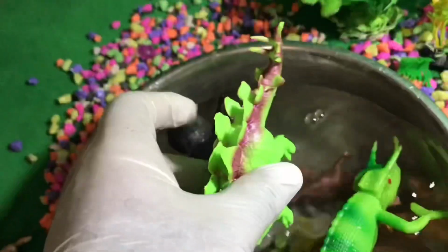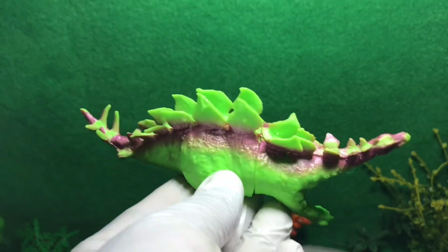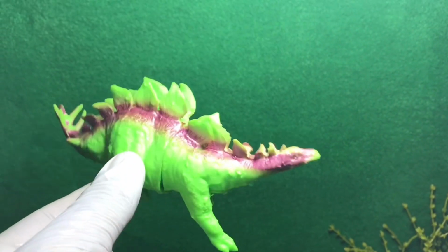Let's wash him, friends, because he is very dirty. Wash, wash, wash. Here we go, Stegosaurus dinosaur.